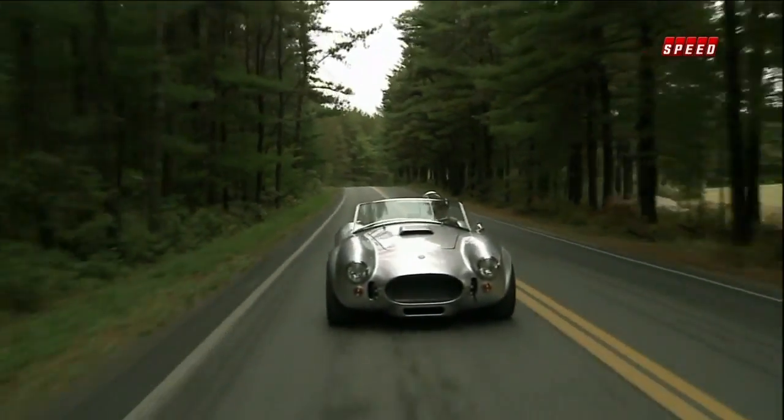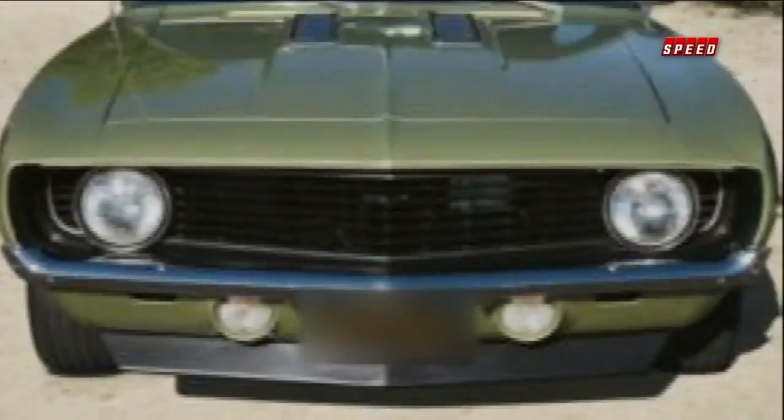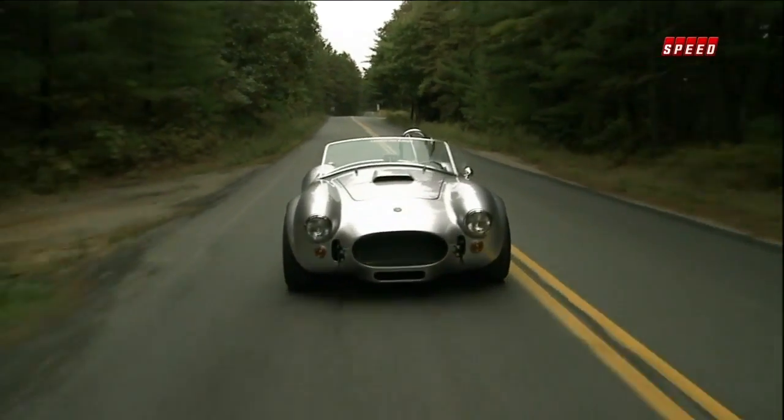Enter a new breed of replica car kit manufacturers with a whole new set of standards. If you drive an original '69 Camaro, it was a great car, but you'll find that, geez, it doesn't ride quite well, it's pretty heavy, the brakes don't work as well as modern brakes. If you look at a replica today, it's in many ways much better than an original car.